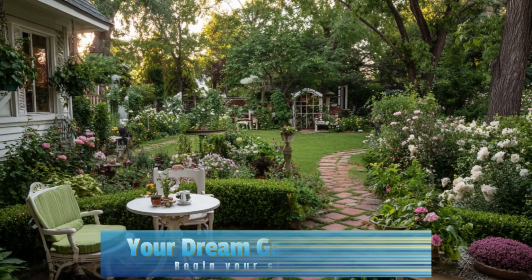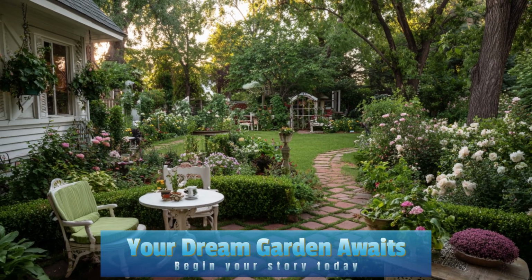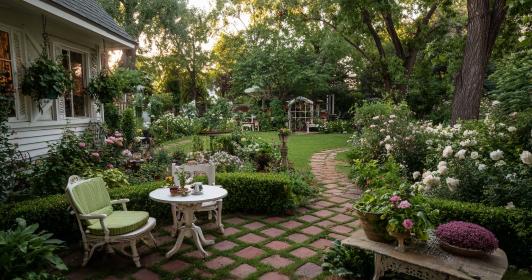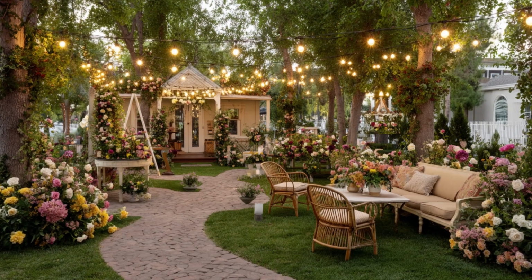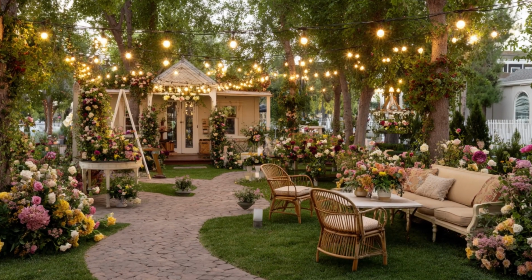Your cottagecore garden is more than a collection of plants. It's a feeling, a story, and a space where beauty grows slowly and sweetly. Whether you have a large backyard or a tiny terrace, this dreamy, nostalgic style welcomes you to create something personal and timeless.